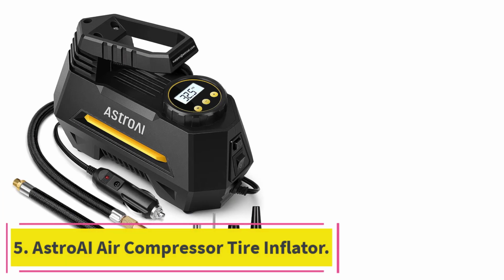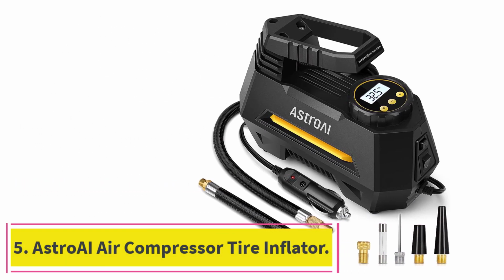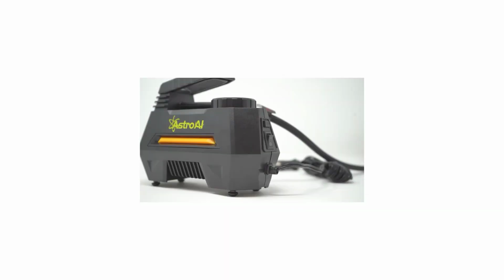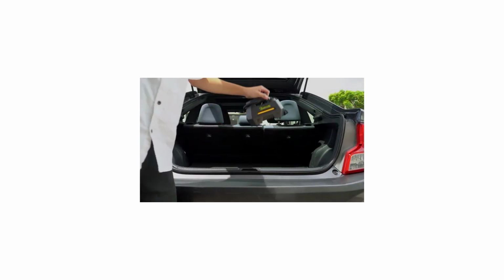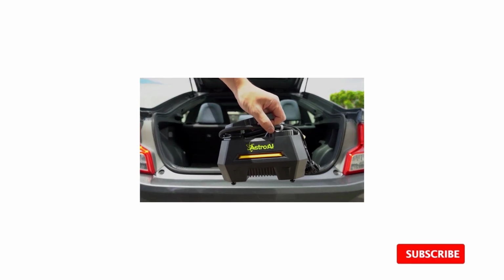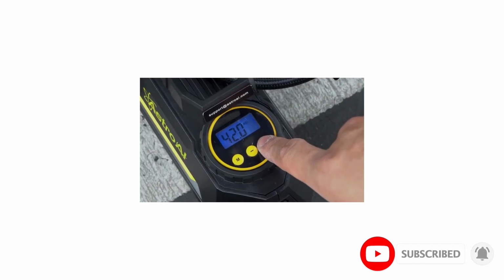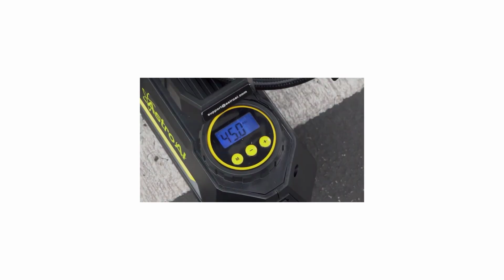At number 5. Astro AI Air Compressor Tire Inflator. The Astro's angular plastic body looks like something out of a 1970s science fiction movie. That's not necessarily a bad thing. However, the quality of plastic used means the compressor will get banged up pretty badly once it's been riding around in a trunk full of tools and heavy objects for a while.